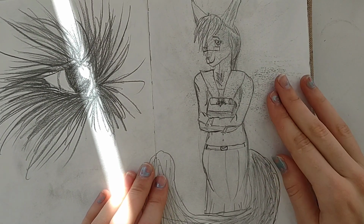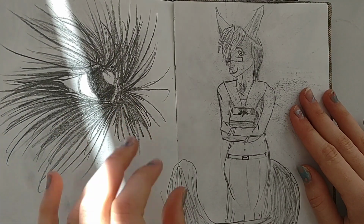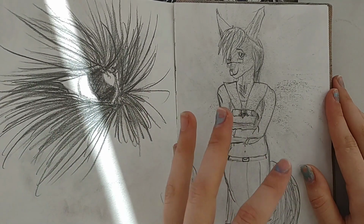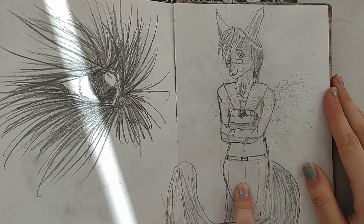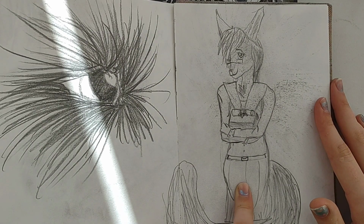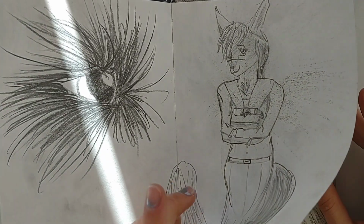I'm sorry, poor page. This is why I don't draw on both pages anymore, because it messes up one sketch at least, and then the pages get all messy. But I finally got a really nice furry art that I really liked. I didn't even know what it was called at the time, but I found this drawing and I was like, I want to draw it, so I drew it.